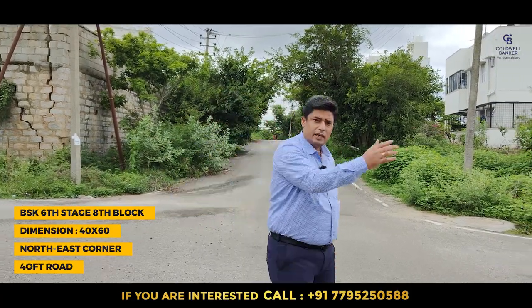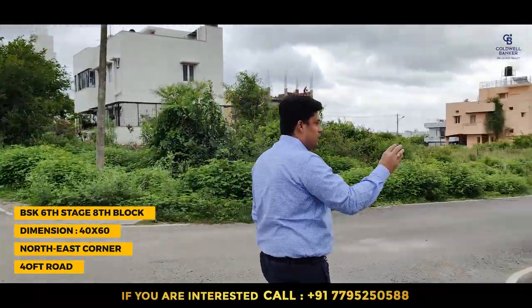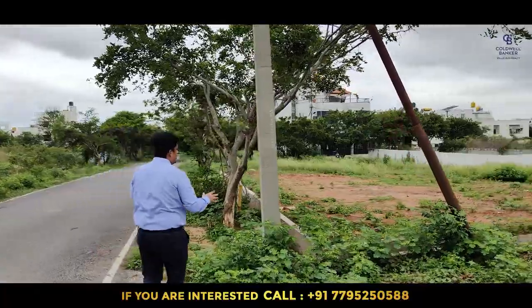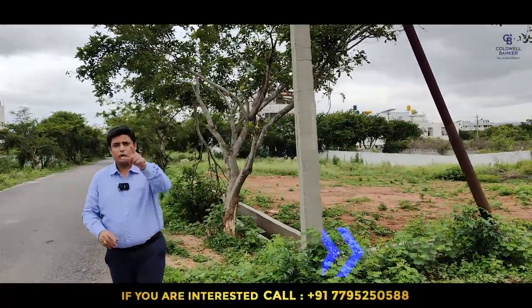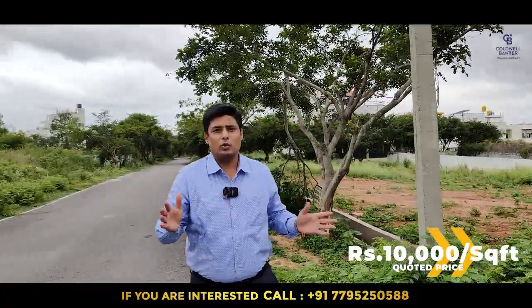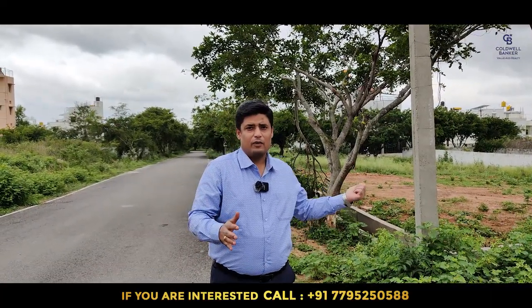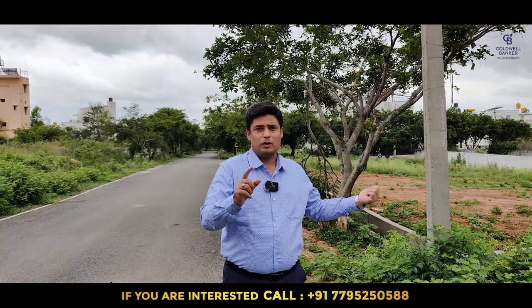Come see the site. It is slightly more than 40 by 60, 2,528 square feet. Excellent property, northeast extended site. For you, we are quoting 10,500 rupees per square foot today. So please call, fabulous deal at 8th Block, Banashankari 6th Stage.